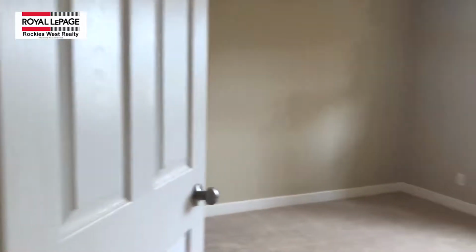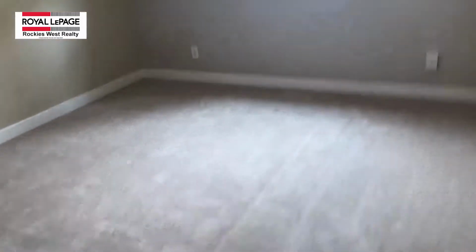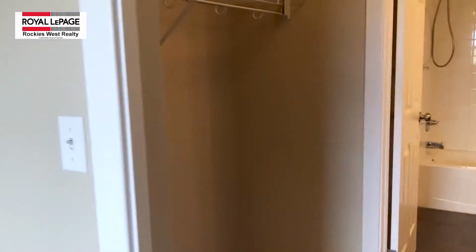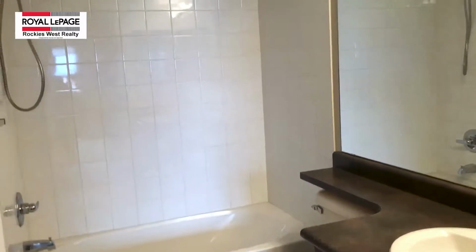And here is your master bedroom with a ceiling fan, lots of light, big enough for a king size bed if you wish. And you've got the dual closets on either side and a full four-piece ensuite with tile flooring once again. Nice and clean. Like I say, it looks like it's barely been used.